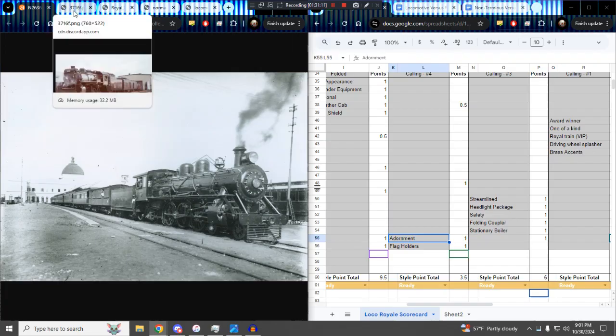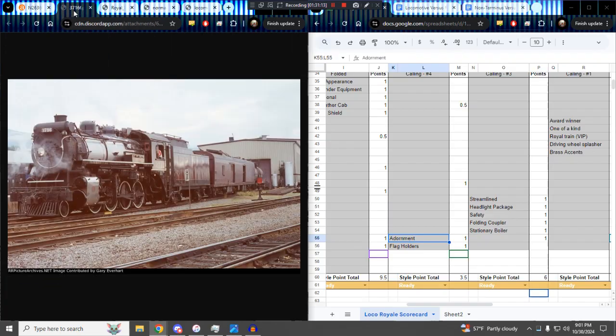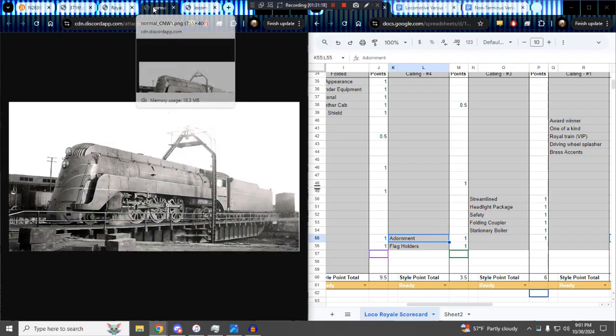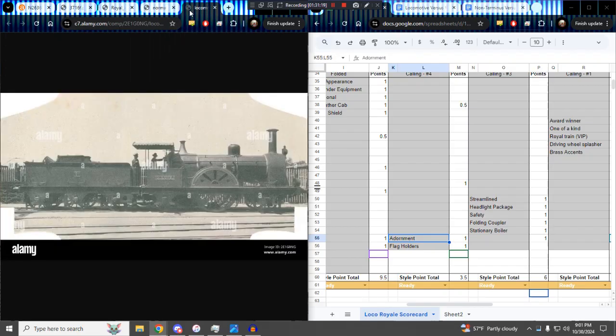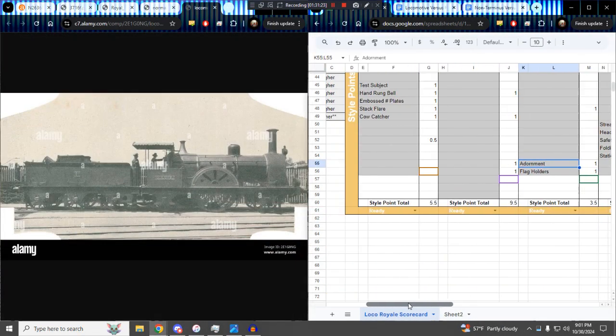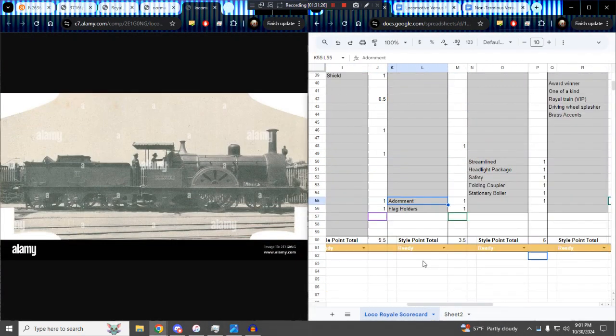Those are essentially head code flag holders to mark special trains. Well, that's neat. Oh, that's better. Well, if anybody else has flag holders, they can take that. Because they're not like for putting your nation's flag on. If you put a flag on that, it marks that train as special. It needs to get where it's going quick. All right, what else, Ford?